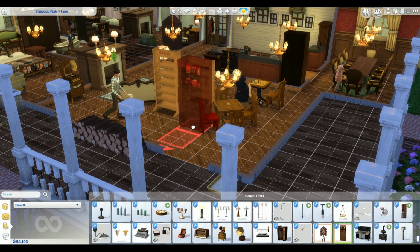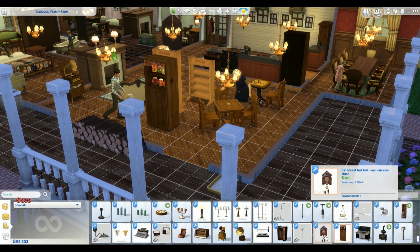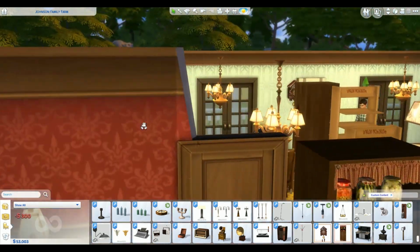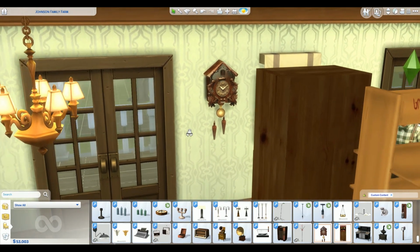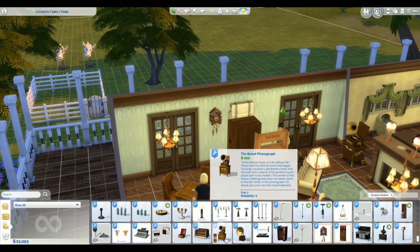Yeah, here's the fridge. Like I said, I will link that. Oh, there's this fun cuckoo clock. I should probably add that into the game. Let's take a look at that. Yeah, that would be period appropriate. I'll try to remember to add that in if I can remember.